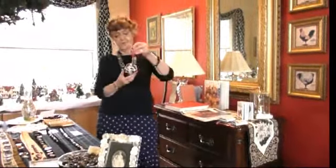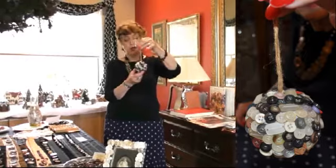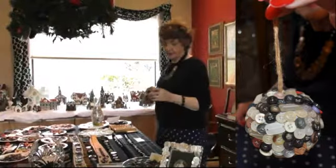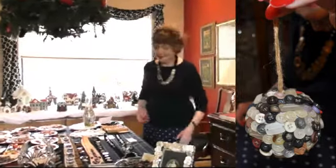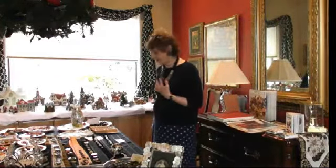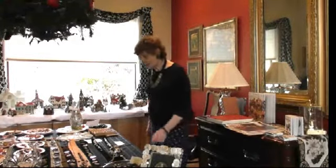But here's something that one of my friends did for me, and it's a ball, and you can hang it anywhere, but it could be hung on a Christmas tree. And I love this one too. So there's so many ways that you could use the buttons, and as I say, I wear this one. A lot of my friends probably have seen this. I think I've shown you most of the buttons and talked about them.